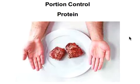So I'm going to discuss this portion control task with you so we can start to fine tune things a little bit more. This program isn't about counting calories and weighing foods out, but it's good to have a good understanding of the amounts that you should really be eating, or shouldn't be eating.